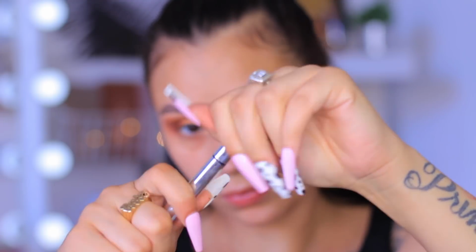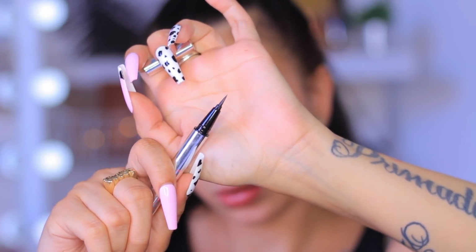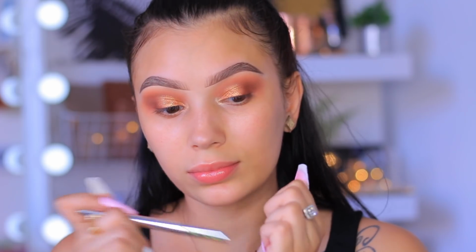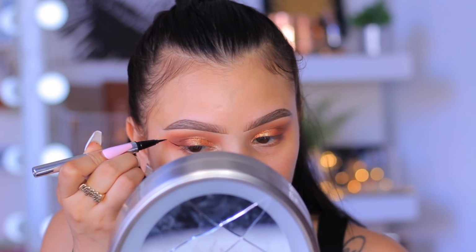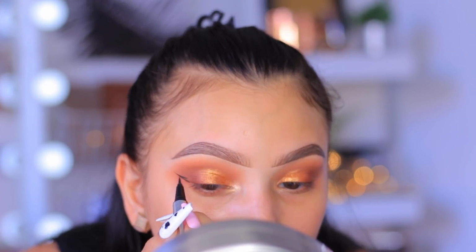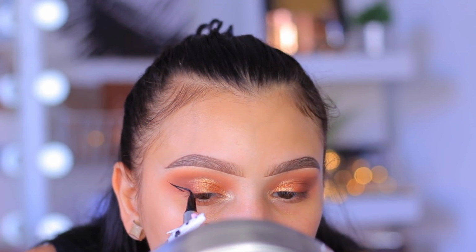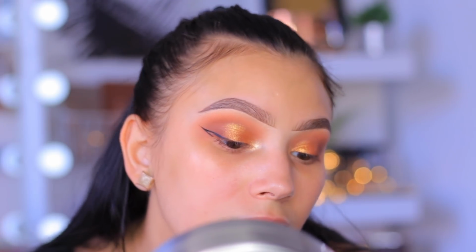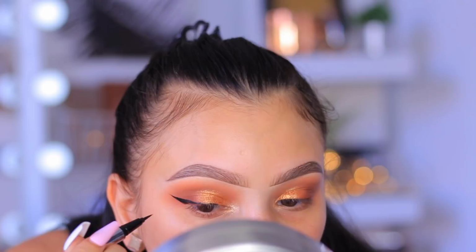This one is from Cara Beauty, and this is their liquid pen eyeliner, and I am obsessed with this, you guys. So I'm gonna give it a good shake, and I just want to show you guys how sharp and crazy this liner is. Like, you can stab somebody with this. It is so legit. So I like to use this to do my wing, and as you can see, it just makes it so easy to get the perfect wing because this is just so sharp.